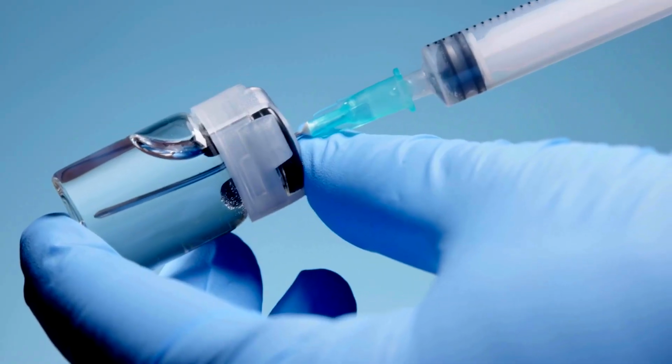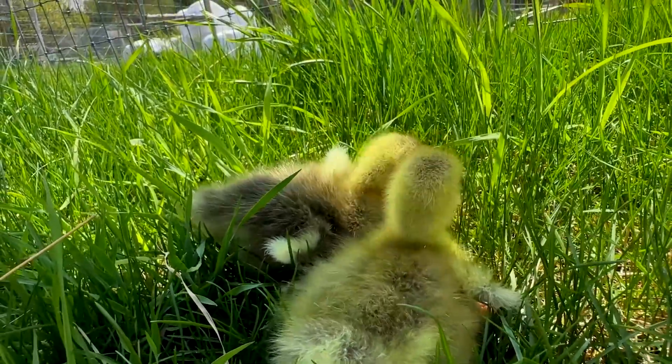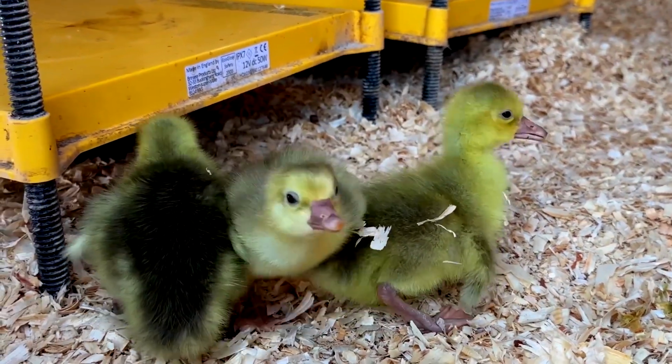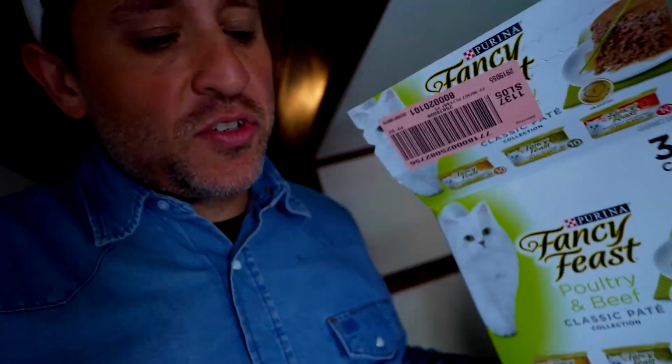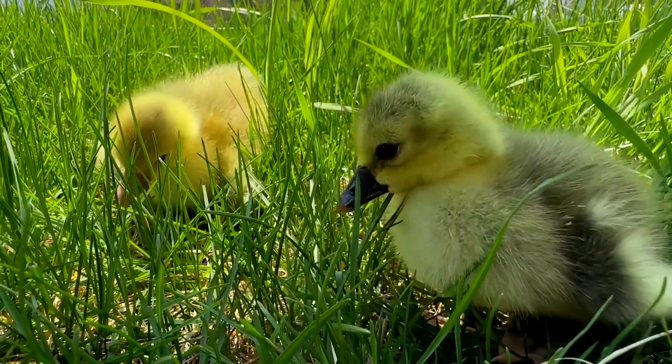During this period, goslings receive vaccinations to protect them from common diseases. Gradually, they are introduced to grazing on grass, as geese are natural foragers. Once they grow stronger and more resilient, the young birds are transitioned from brooders to spacious open-air pens or grassy pastures to continue their growth.